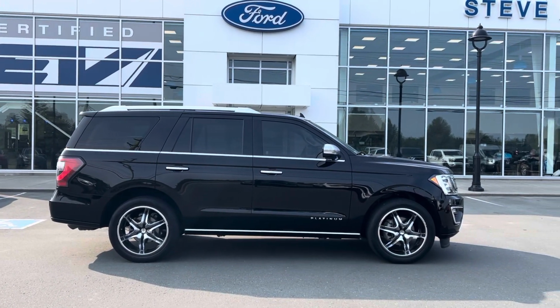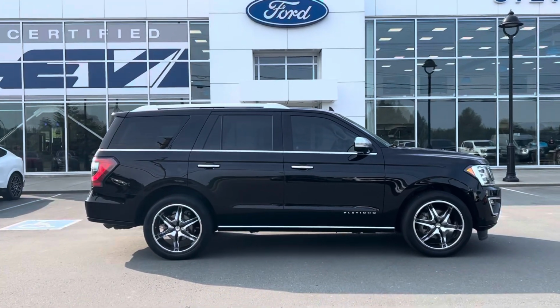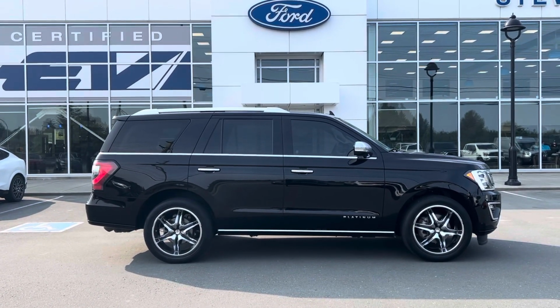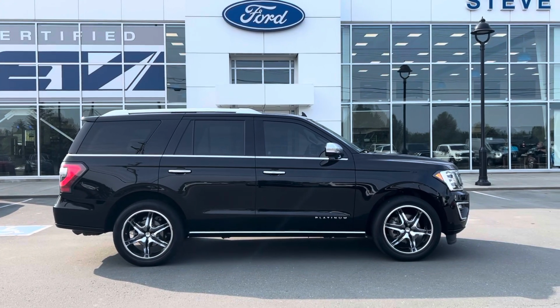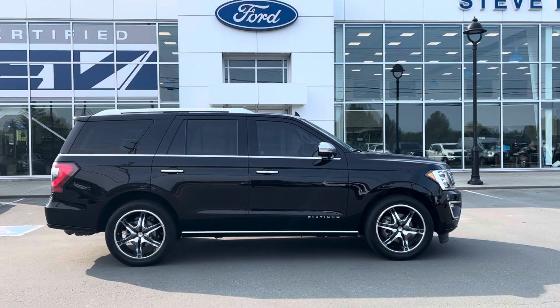Hello, this is Jerry Johnson with Steve Marshall Ford here in Campbell River, and here it is, that beautiful 2018 Ford Expedition. This is the Platinum, stock number 631641.